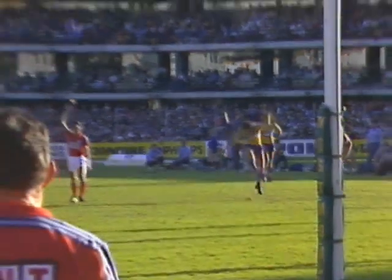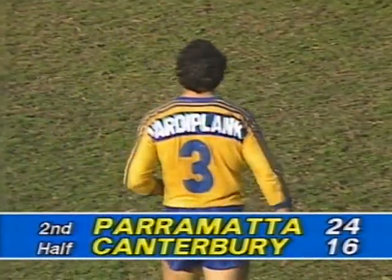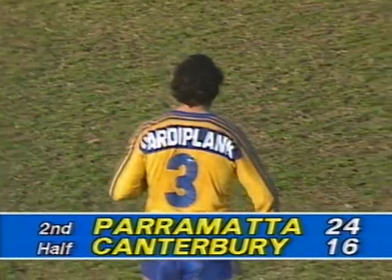So here comes Cronin. He hits it. It's just wide for Cronin. Parramatta continuing to lead by 24 points to 16. 17 minutes gone, second half.